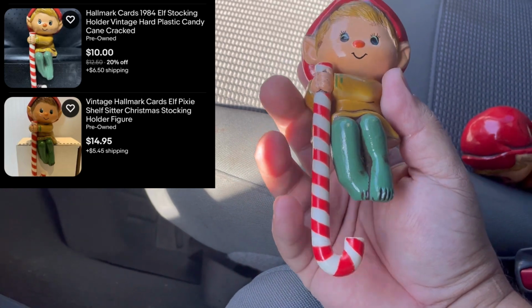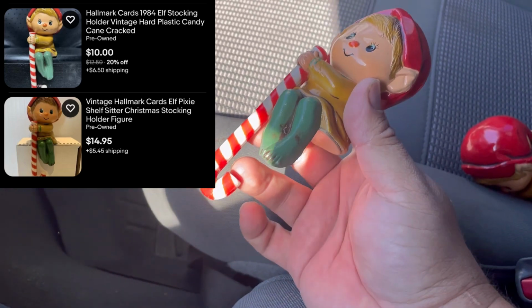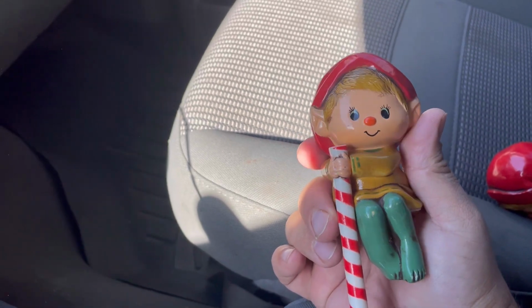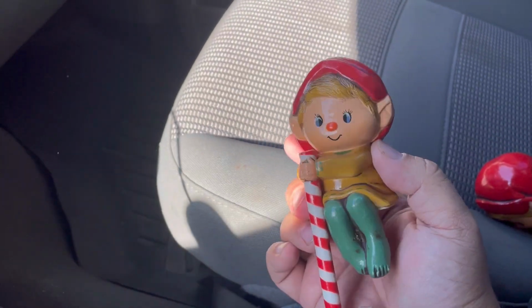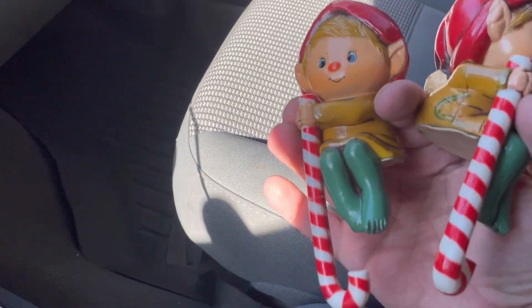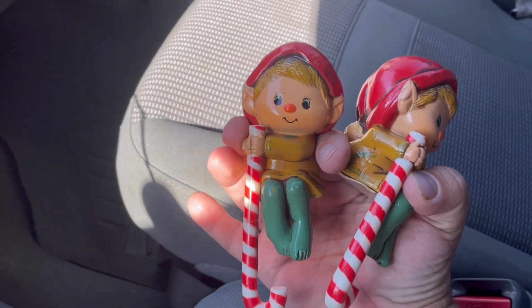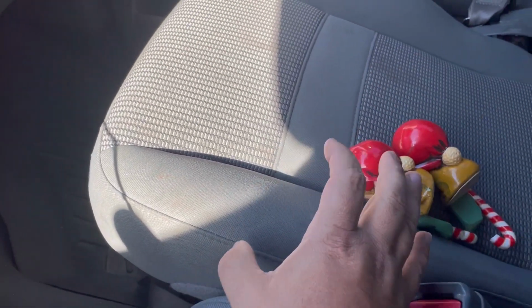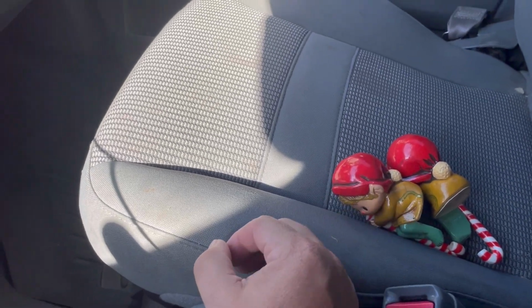If they were hugging their knees and just sitting on a shelf, they might be worth a little more than if they are holding a candy cane to hook your stocking to and sitting on the mantle. But they should sell for like $10 plus shipping. Because this one's damaged, I'll probably do maybe $20 free shipping on them, or like $12.99 plus shipping.